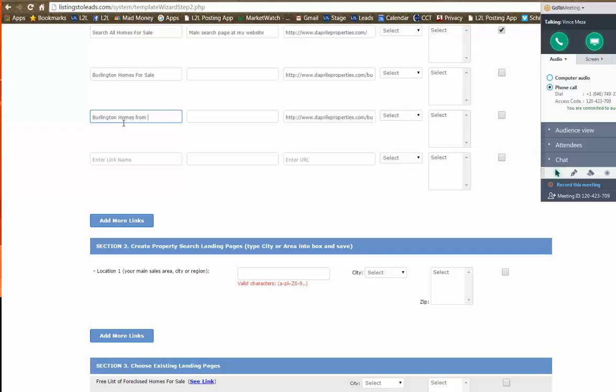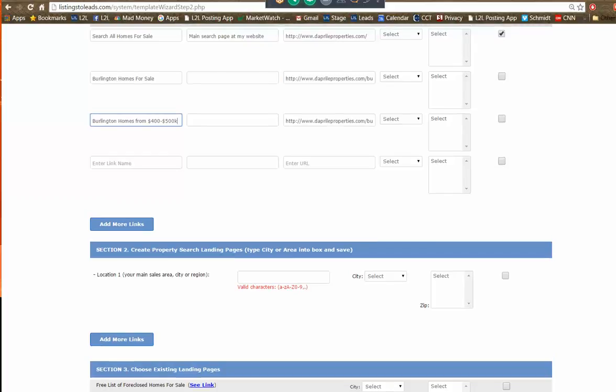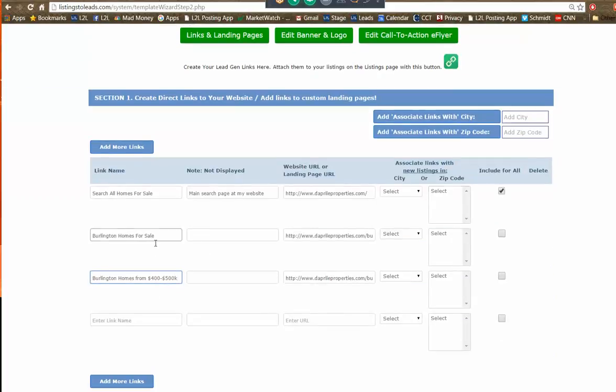From 4 to 500. Okay. To get the automation to work, I need to shrink this little panel over here. Good. Burlington is an area where we want to make sure that when a home comes in Burlington, we automatically get that link. The way you do that when it's brand new is you type in the word up here where it says add associate links city. This is one of those things where we just didn't think it through, but this is how it actually works.